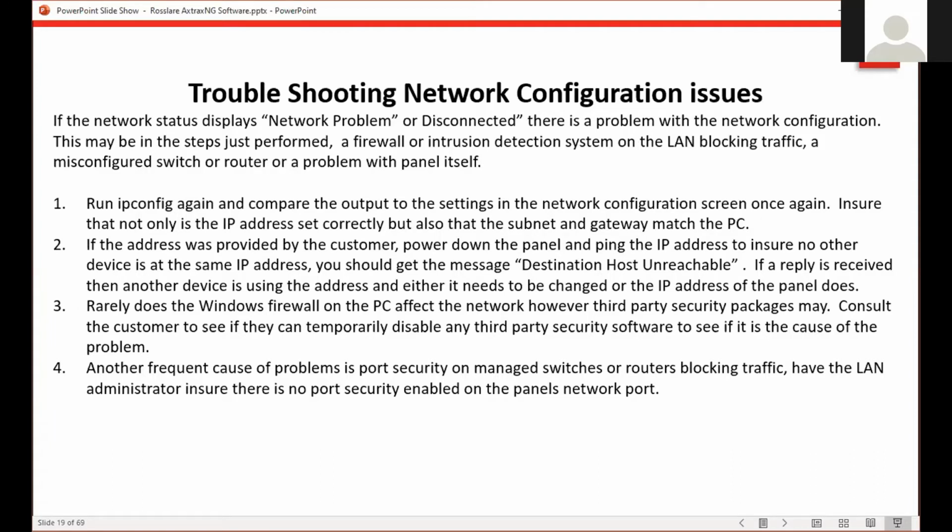The Windows firewall rarely causes you any problems, but sometimes third-party firewalls can. If they've got a really tight lockdown network, they may have MAC filtering turned on, in which case that will definitely cause you grief. You'll have to get them to allow that panel on their network before you'll be able to do anything with it. So there's a lot of different things you can get into. Again, don't beat your head against the wall. Give us a call and we'll try to get in with you and resolve it a lot quicker.